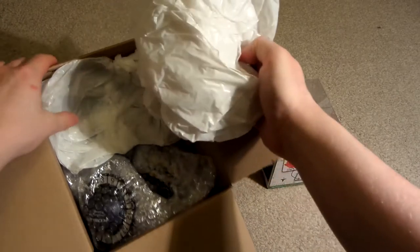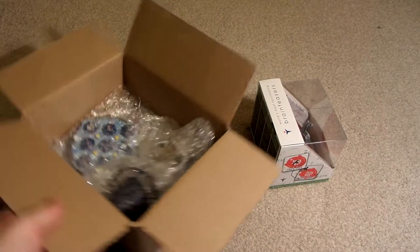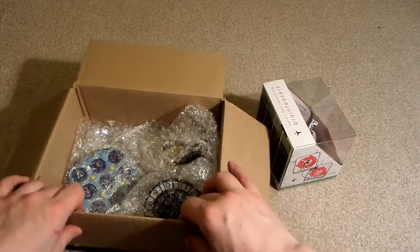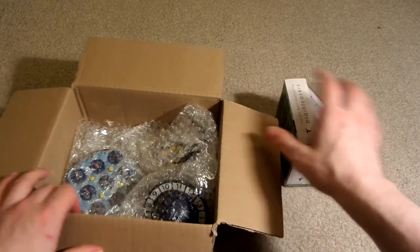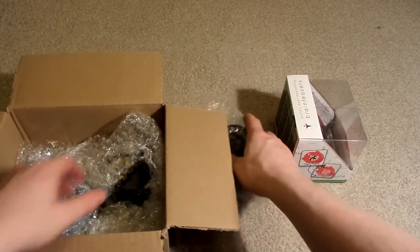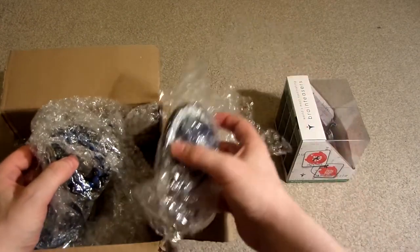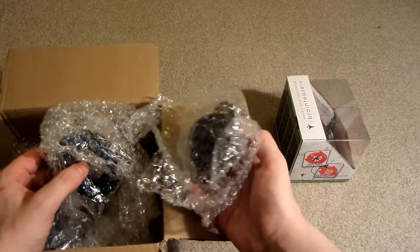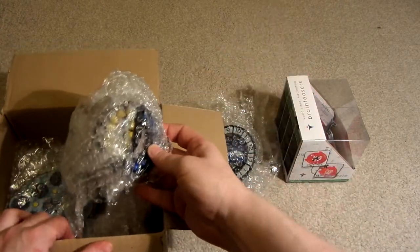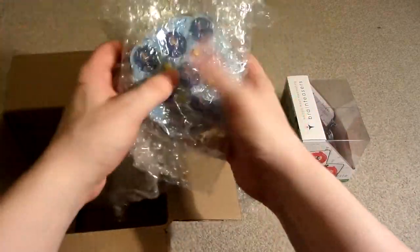Cool. Wasn't expecting this. I've completely forgotten about these puzzles that were being sent to me. Awesome. So we've got a Brainball. Wow, all these puzzles, they look way smaller. Way, way smaller than how they look online. Rubik's rings. And a Rubik's clock. Awesome.